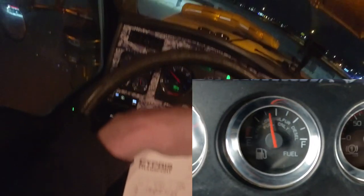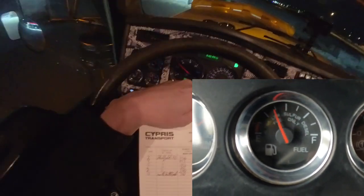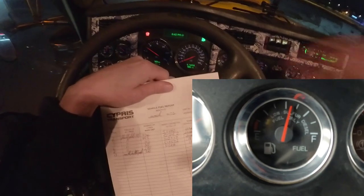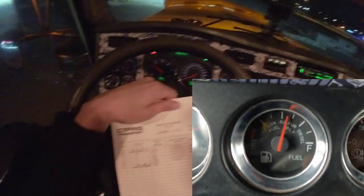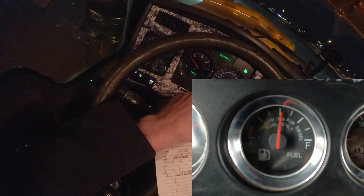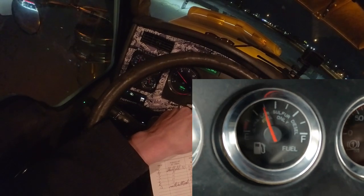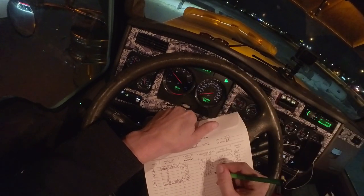340 liters. My fuel gauge, gotta look into that. After it gets close to half, it starts going back and forth, jumping all over the place, and the red light's coming on and off, and it's just lighting me up over here.